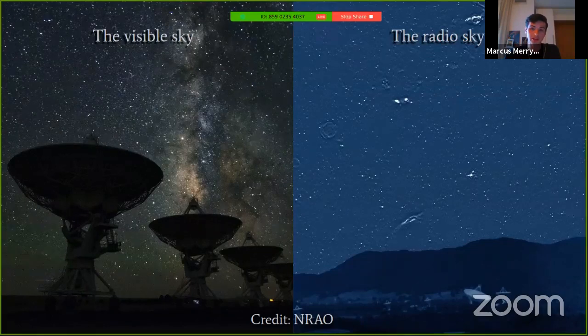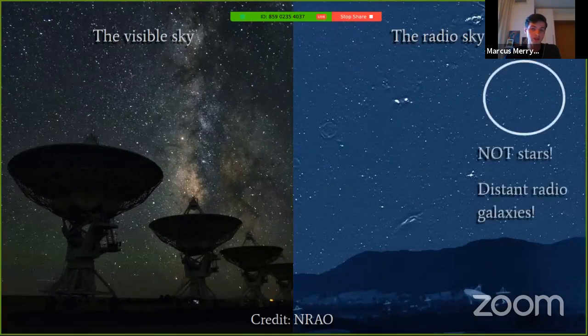Something I want to point out is that these point-like sources are not actually stars. They're extremely distant radio galaxies. These radio galaxies contain supermassive black holes that we call active galactic nuclei. And in this active state, we sometimes call these active galactic nuclei, or AGN, quasars, which is a contraction for quasi-stellar radio source. Quasi-stellar just comes from the fact that, in this image, you can see they really do resemble sort of point-like stars in the distance of the radio sky.